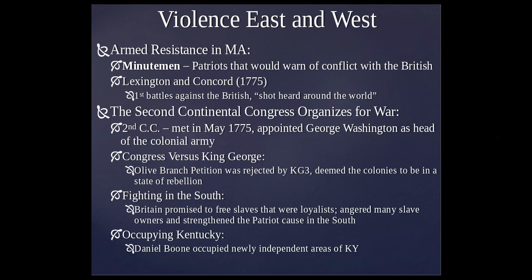This is pragmatic. They know that slaves help the Southern economy tremendously. This angers many slave owners, though, who might have been loyalists before, and it strengthened the Patriot cause in the South, which was a bit weaker than it was in the New England colonies.